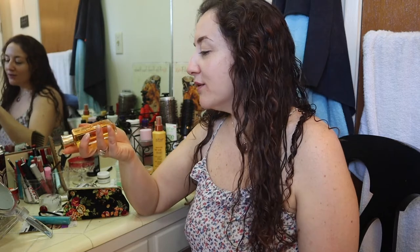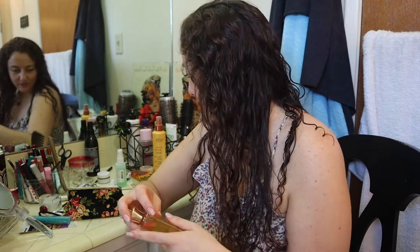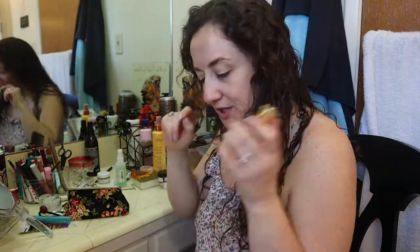So this was in one of the little Chinese trinket stores that was around the corner from my house, and it was on sale for $2, and it smells really good. I think my mother might like it. I think I threw the box away. I probably shouldn't have done that. I'm not sure what I'm gonna do with this, but I'm gonna put it in my get rid of pile because I just don't wear perfume.